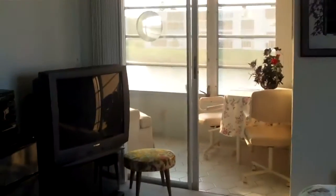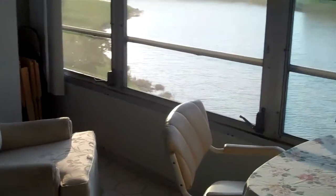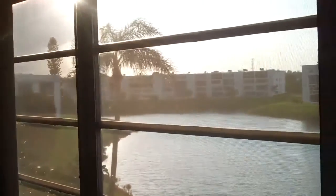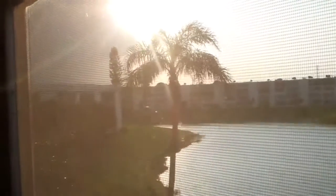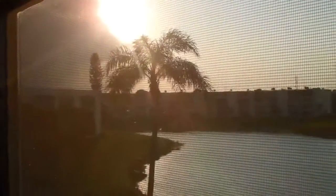Let's go ahead and step out into this patio. This is where you can spend your afternoons. And if you're concerned that it would be too hot, especially in the summer, no worries, you have a ceiling fan or you can open the windows. This lake just runs forever. Here we're facing the west, watching the sun set.